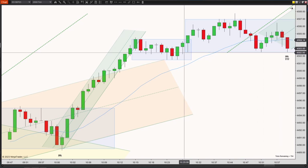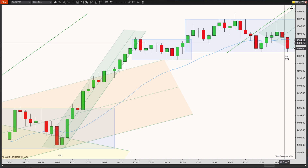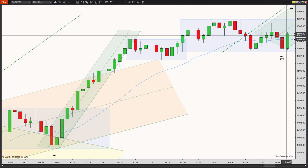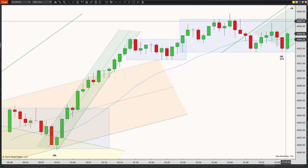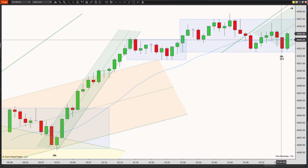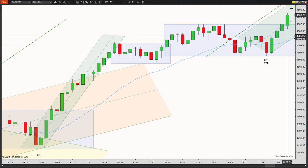second entry long, and I thought it made a triple test. 1, 2, 3, but I don't like the look of the signal bar. If I wanted, I would have just waited, and I saw this trigger bar form and that close above the EMA, but it felt a little aggressive. There is enough room to scalp out before it hit the top. So I think this is a possible trade. I don't consider it a good trade because the signal bar wasn't that great, but it is a possible trade if I was more aggressive.